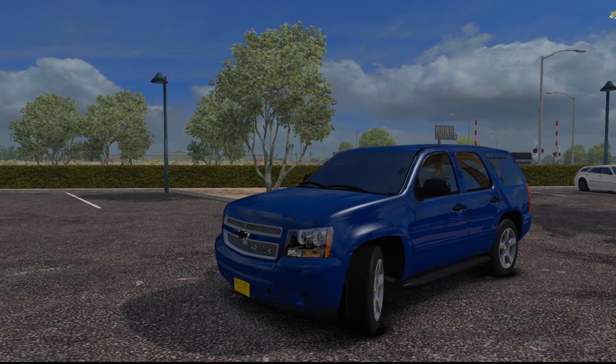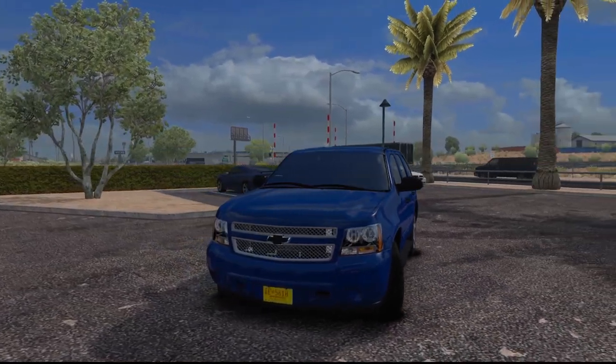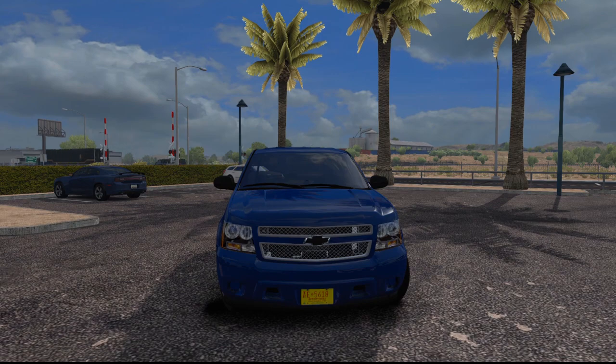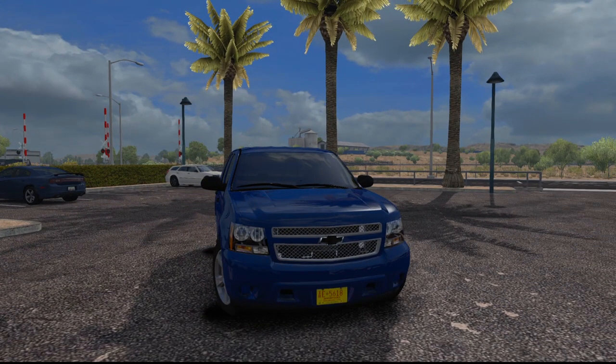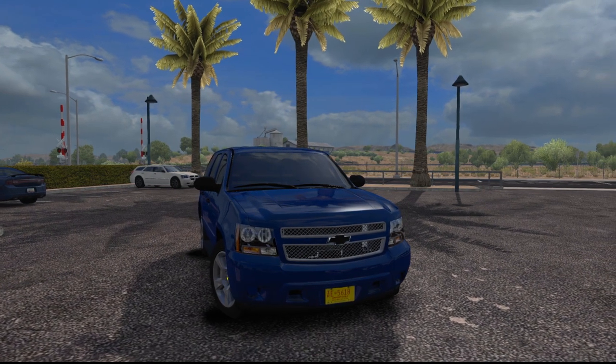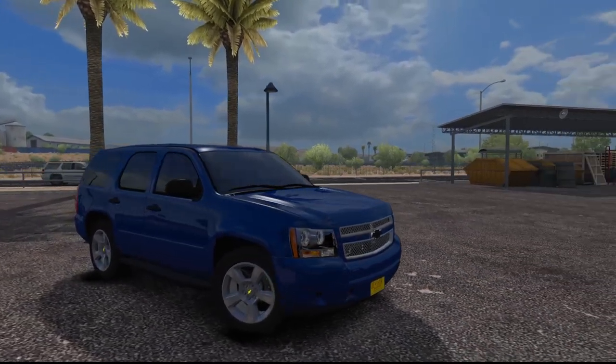I know we did one a while back with the Crown Victoria mod when it came out, so today we're going to be using the Chevy Tahoe mod. I don't know if you guys can hear the railroad crossing over there, but I did throw in that new bell mod I was talking about in the last episode. I'm probably going to take it out because I didn't realize that it stays on throughout the entire time, even when the crossing arms are up and there's no train coming, so I might take that mod out just because it's a little bit annoying.